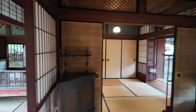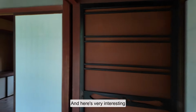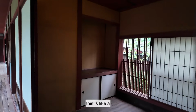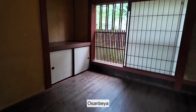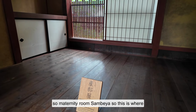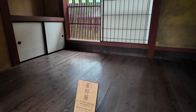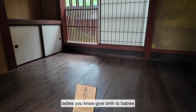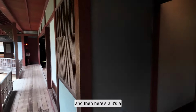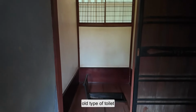Okay, looks good. And this is very interesting. This is a sanbeya, a maternity room. This is where ladies gave birth to babies. And it also has a toilet, all types of toilets.